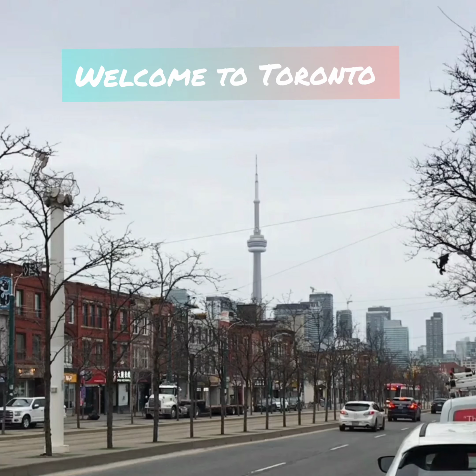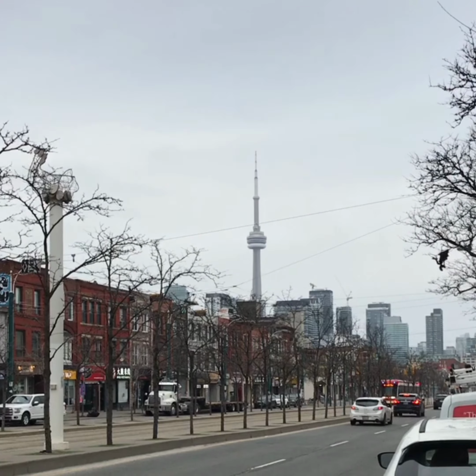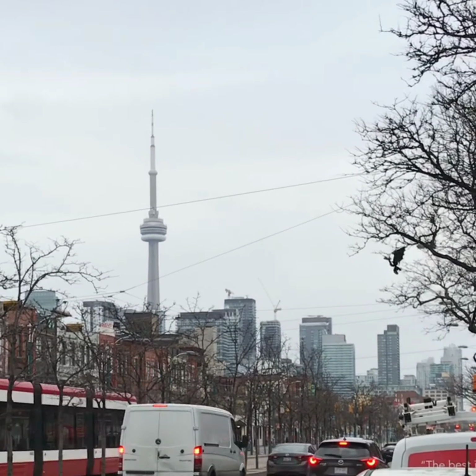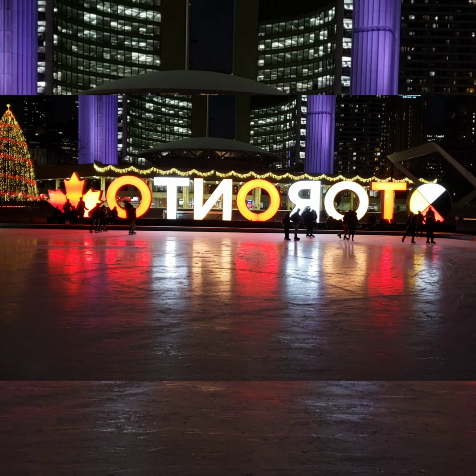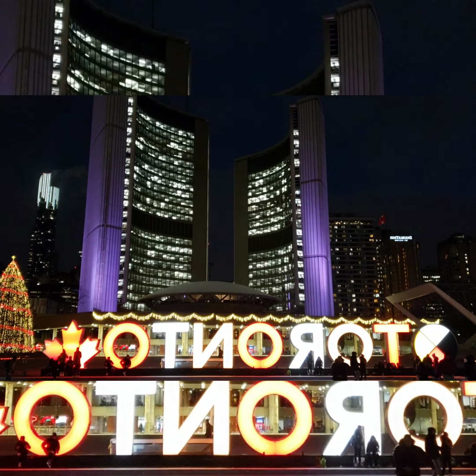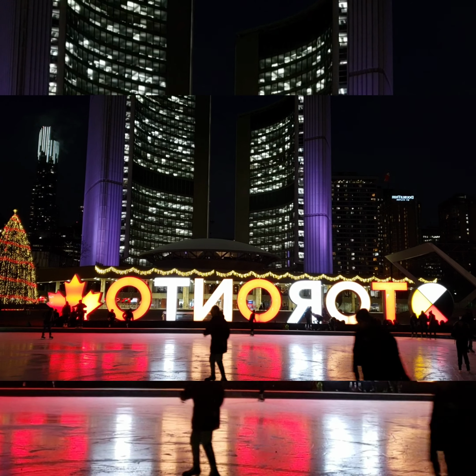Toronto is one of the biggest cities in Ontario, Canada, and it is a very busy city where most of the financial districts are. Toronto has its CN Tower, which is a tourist area, and it has transportation of streetcars, the TTC. This is the city hall of Toronto, and the people are skating during the winters.